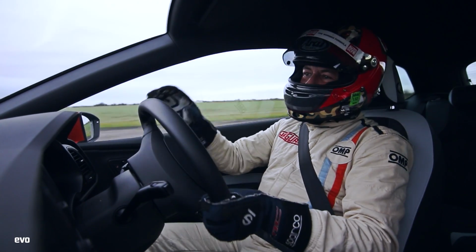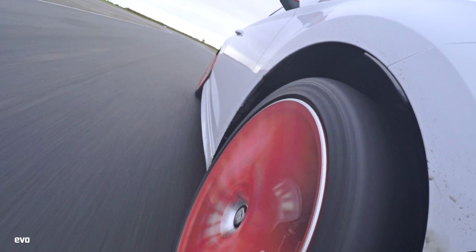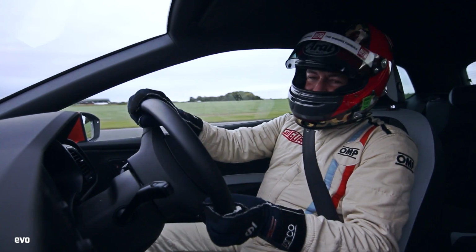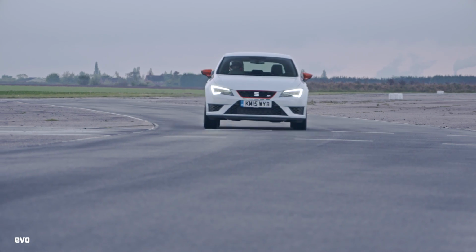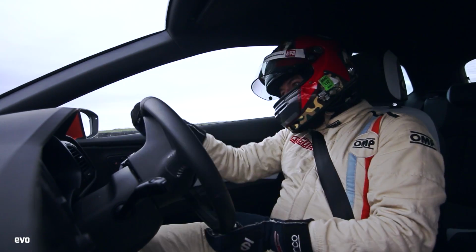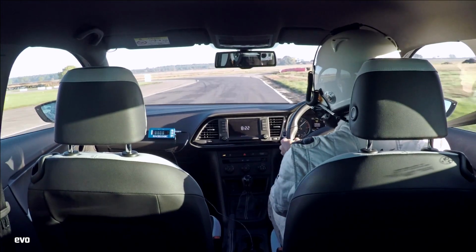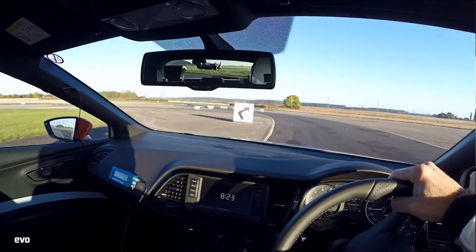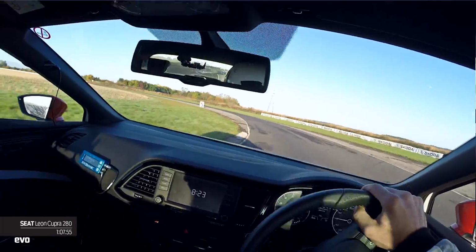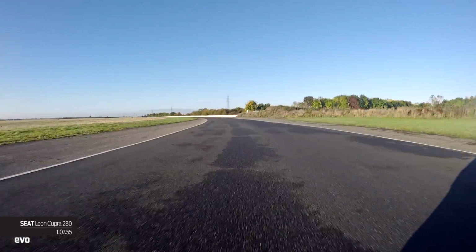We've all grown so used to Renault Sport dominating the hardcore hot hatch market that they've really just become the default choice. But the way this sub-8 Leon is performing around here is pretty compelling, and it certainly puts Seat back on the map. The Cupra performs exceptionally on the track and logs a 107.55 lap, just 0.2 shy of the fastest front driver we've tested here, the stripped out Renault 275 Trophy R.